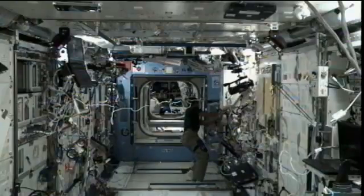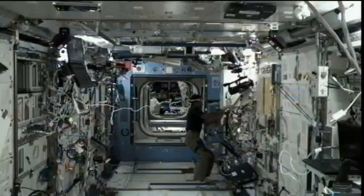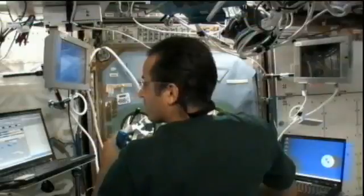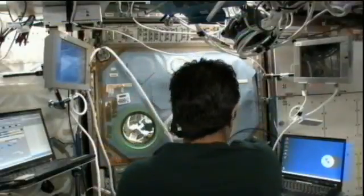Aside from that, Acaba is also doing some work today with the BASS experiment, or the burning and suppression of solids, which burns different fuel samples in that microgravity environment to study how flame reacts and the best way to suppress those flames. You can see Acaba here working with the microgravity science glove box on that a little bit earlier today.